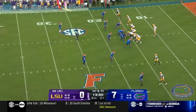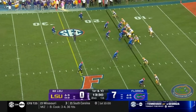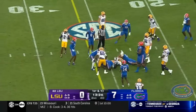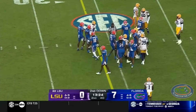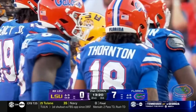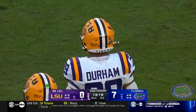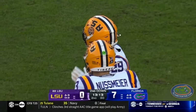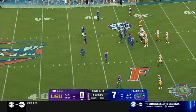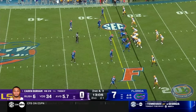Nussmeier in the shotgun with a 2x2 set, a running back on his right hip, and Durham. 1st and 10 from the 16, handed off. Durham, room to run. Got straight ahead with some breathing room, and it's a gain of 8 yards to the 24-yard line. L.J. McCray has also played in every game so far, and he makes the tackle for Florida. Yeah, just too much movement by the LSU offensive line against our front on the straight handoff, running left. About a 7-8 yard gain.